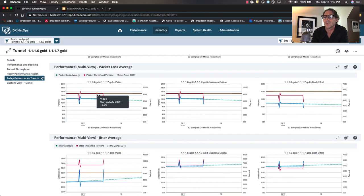And all these are new enhancements in the latest release of DX NetOps 20.2 that came out at the beginning of summer.